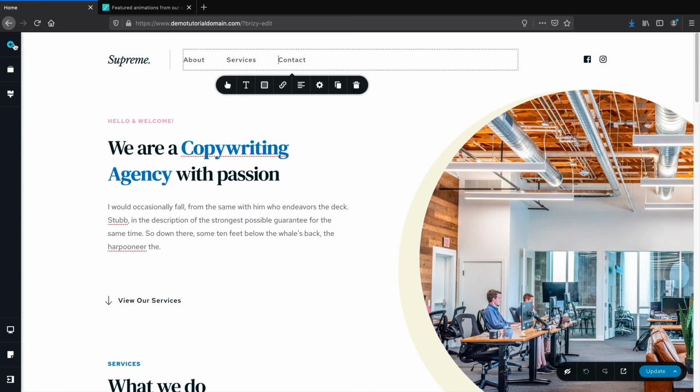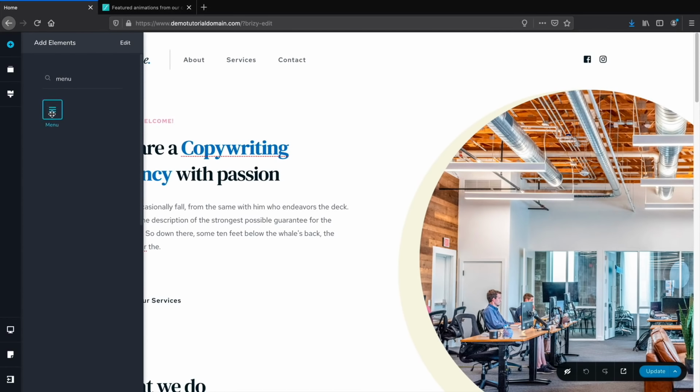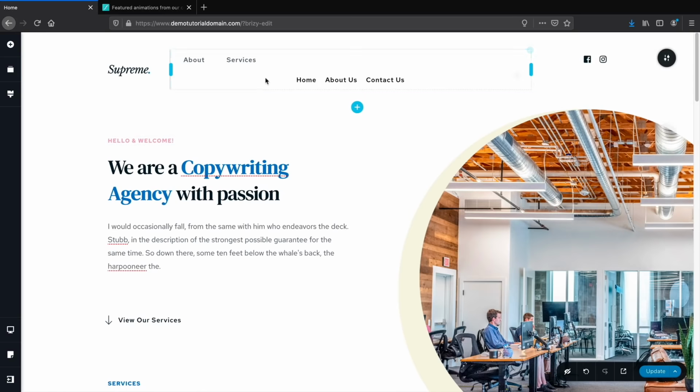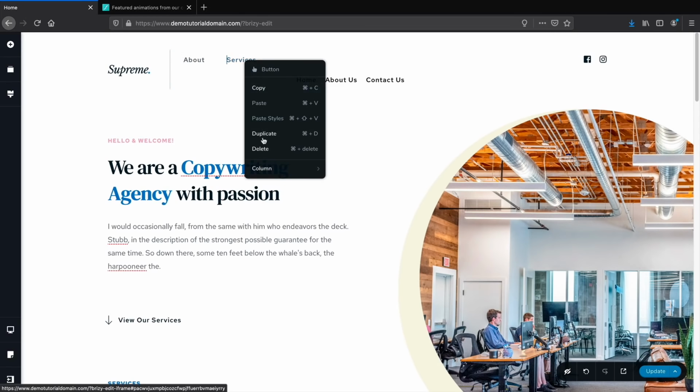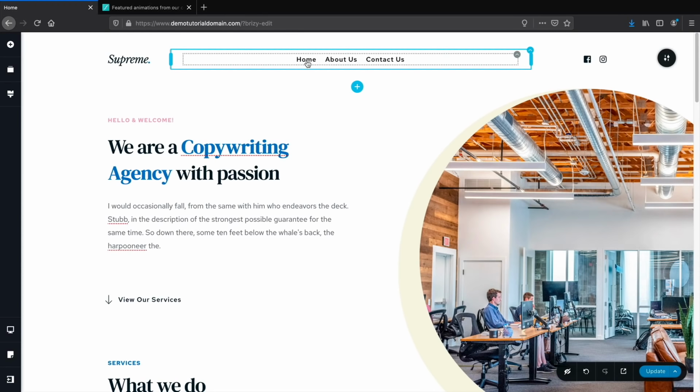So what we can do is go back to the plus icon, and we'll type in menu, and I'll drag this and put it in there, and I'll delete this. All right, we don't need this section here. I'll just right click, delete, and there you go. Then we can adjust this menu however you want.